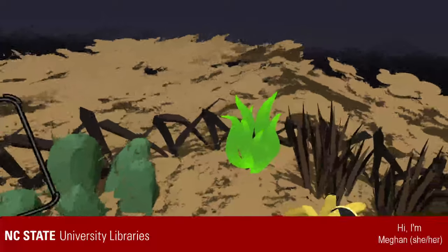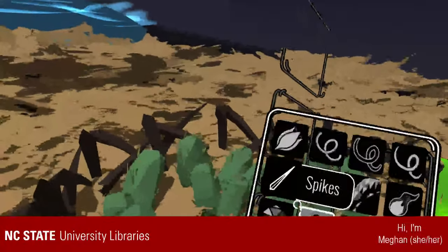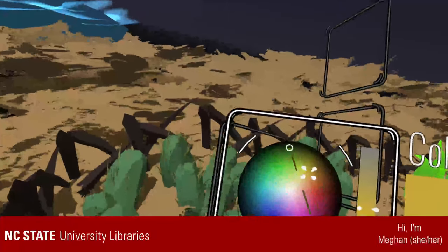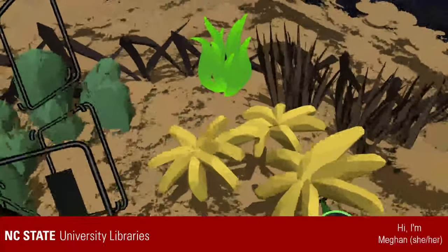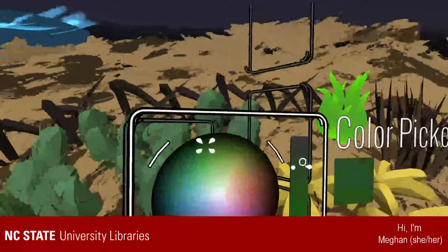I think I put too many petals on this to make it a daylily, so it kind of looks like a dandelion. Definitely looks like a dandelion. Let's make that less saturated.